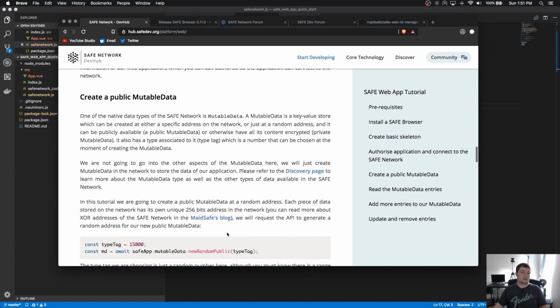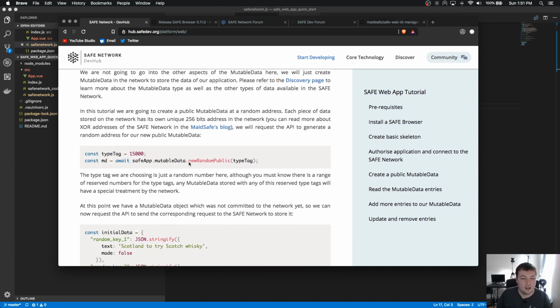Now, next we have to create a public mutable data. Mutable data meaning that we can actually change this. So for example, when we are looking at posts and things like that, these are mutable data. When we're looking at a profile, it's mutable data. We can actually go through and update it. Immutable data is stored vastly differently.